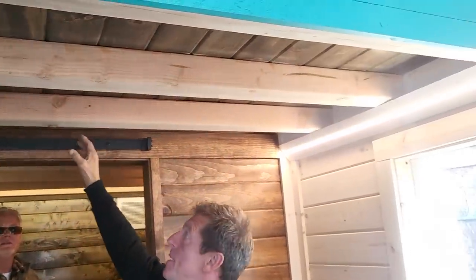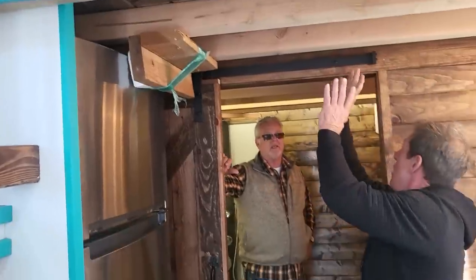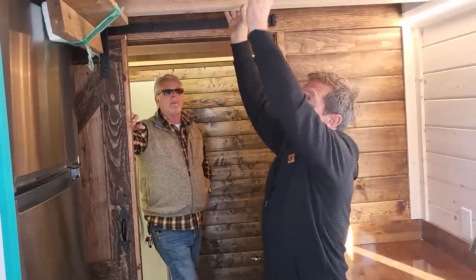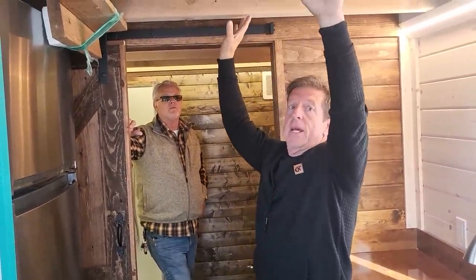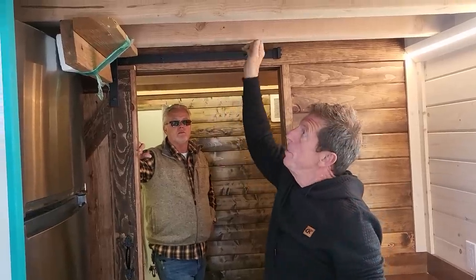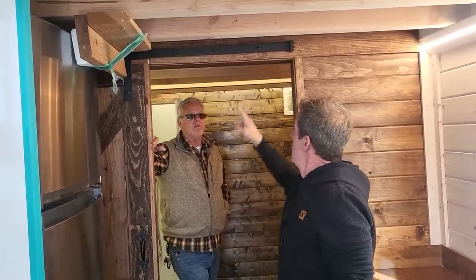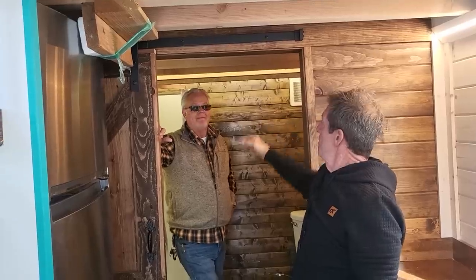So, a lot of times, what we do is we use a 2x6 T&G on our ceiling. And then what he's done is he's put more girders in and then used a 1x for a ceiling. So it looks just like what we would do, but he puts these in there. And that looks awesome too because it decorates your ceiling and it continues on into the bathroom.